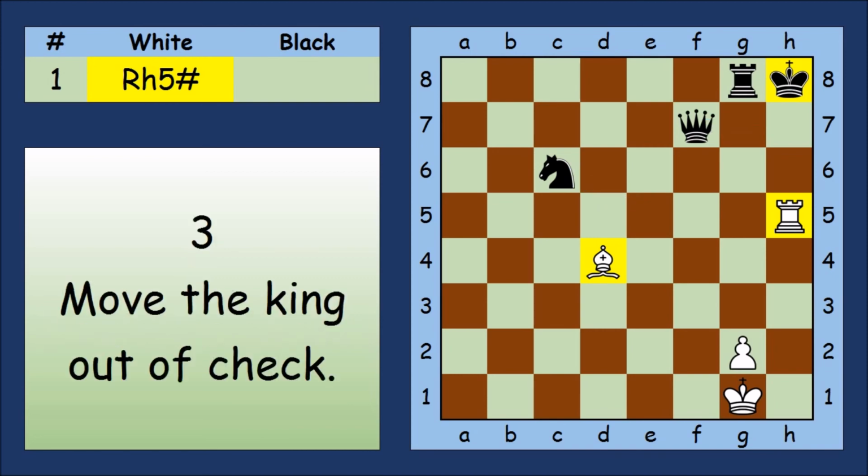So we are left with number three. Move the king out of check. The reason double check is powerful is that the only way out of double check is to move the king. In our example, the black king has nowhere to run. It's checkmate.